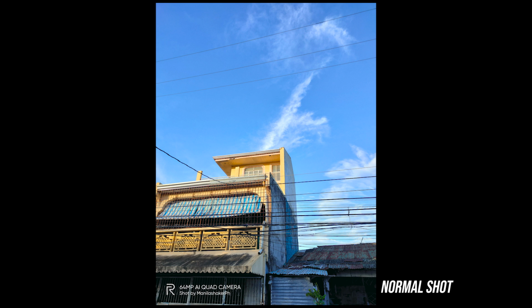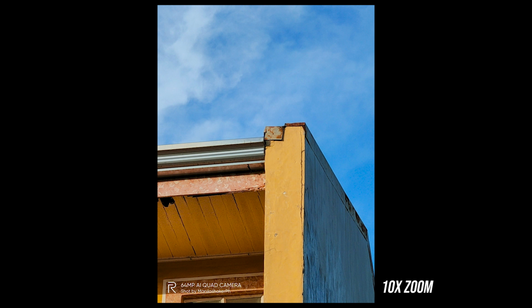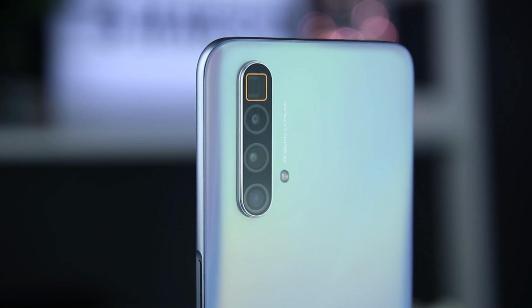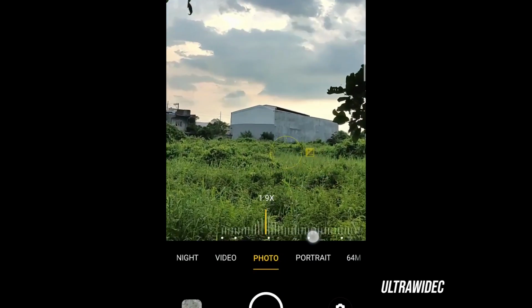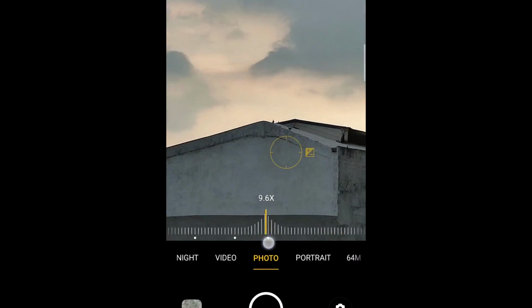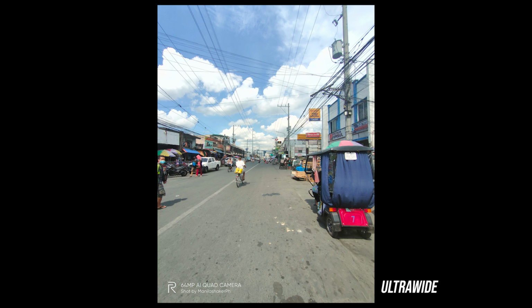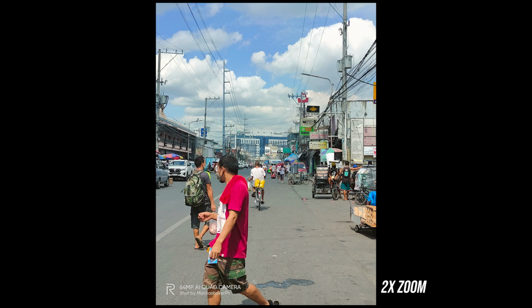Now switching to the periscope lens, it has the same color reproduction as the main cam, and the decent quality pictures we can get are up to 10x zoom. 5x is the perfect quality on this lens, but still 10x zoom is decent. We like the zoom quality of the Realme X3 Superzoom. One of the best things on this phone is the ability to switch lenses seamlessly. It has autofocus and it makes the viewfinder stable to capture sharp images.